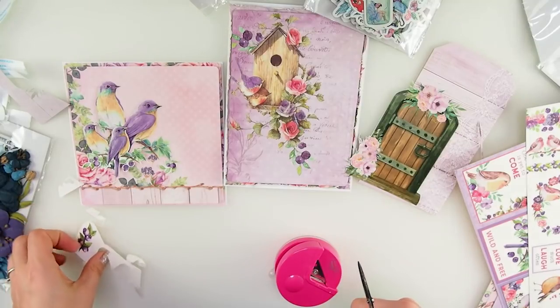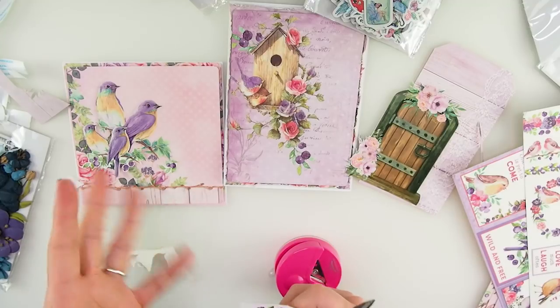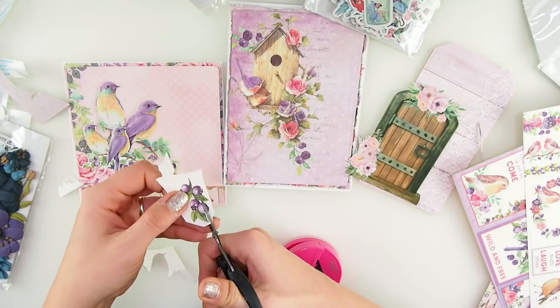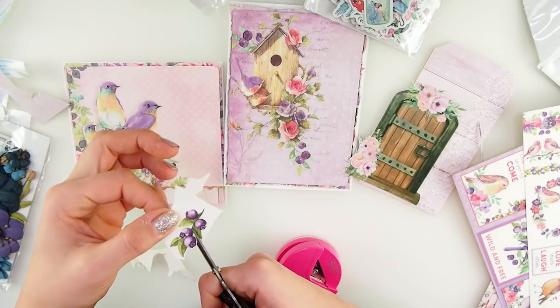Oh, these are so cute. I will cut more of these, I think. And something else, I'm gonna have a look what else we can cut. Fussy cut. Am I recording? I am. There we go.